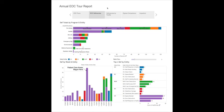In fact, it might be more valid coming maybe a month or two after the tours were finished, so that way it gives the users or the department heads time to implement corrective actions and get things closed out.